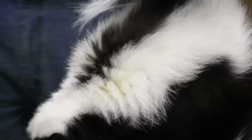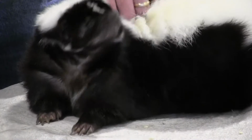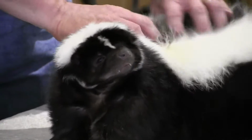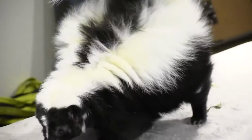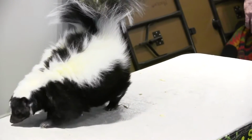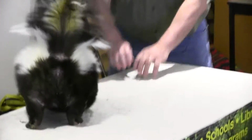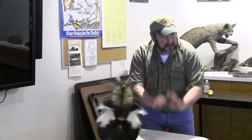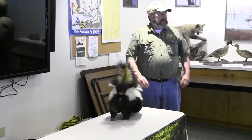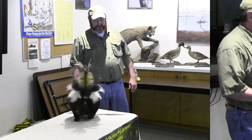It's not a particularly soft coat. It's quite wiry. Yep, there you go. Oh, yeah. He does like being scratched a little bit here too. But very wiry, especially in the tail. But the defense that we're seeing here is when he sees me, okay, tail goes up, and he stomps down with the front feet and drags them back like that. That's a warning. If a skunk does that, I would suggest turning around, going the other direction.